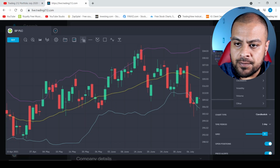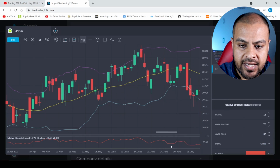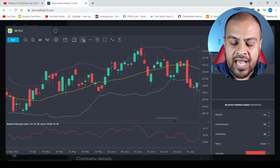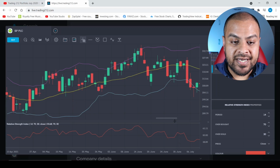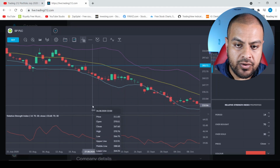So I've plotted my Bollinger Band and I'm just going to plot my relative strength indicator. I'm not going to change the settings. I'm going to leave them as they are. So I've plotted my Bollinger Bands and I've plotted my relative strength indicator. Okay, so let's go backwards now. Let's go back to around August time.